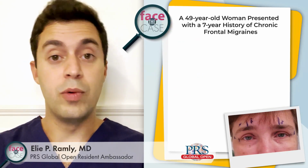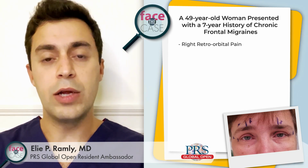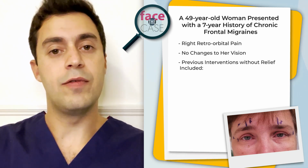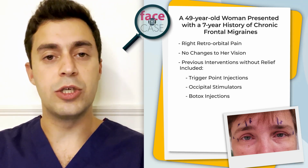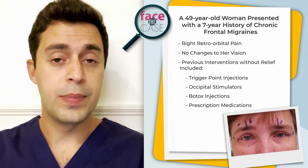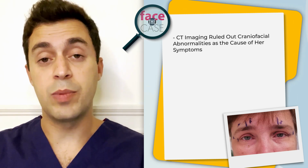A 49-year-old woman presents with a 7-year history of chronic frontal migraines with right retro-orbital pain and no changes to her vision. Previous interventions have included trigger point injections, occipital stimulators, Botox injections, as well as prescription medications without relief. A CT scan did not reveal any craniofacial abnormalities that would explain her symptoms.